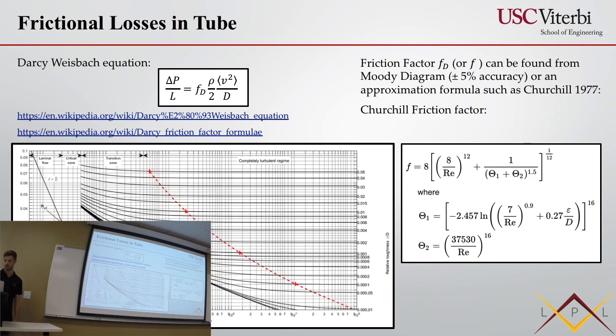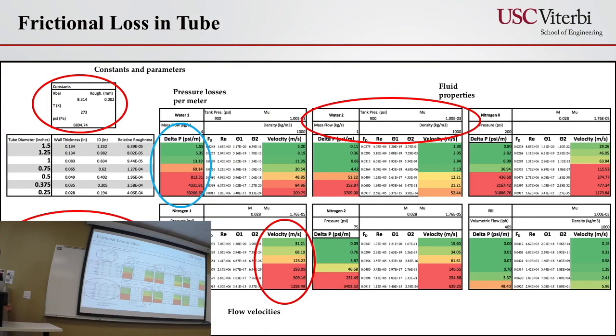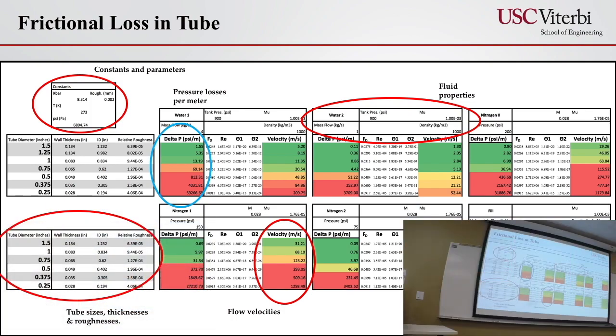You can do that. And how we've used this, this is a spreadsheet that I made. I think we made one for Hydra, but this one is for the water test stand. Just when you're sizing the lines, this is useful, and I think we've probably adapted this for future feed systems as well. You have the tube diameter here, and all this stuff is the Darcy-Weisbach, and it gives you the pressure drop per meter in the lines.